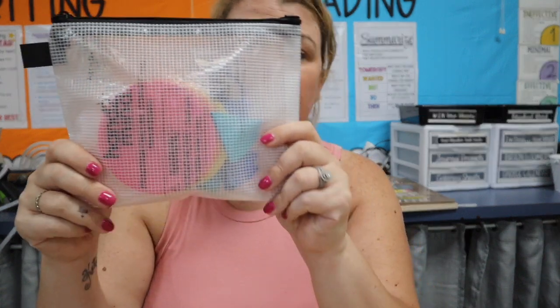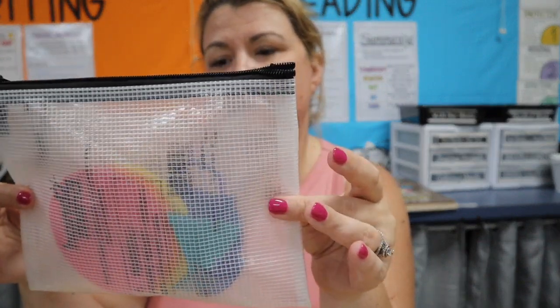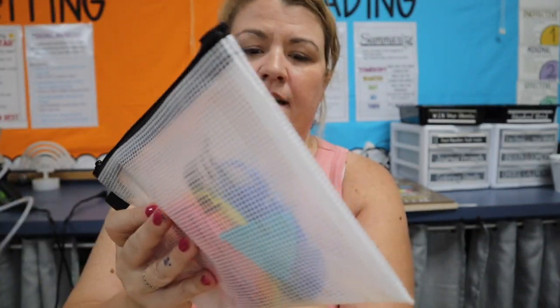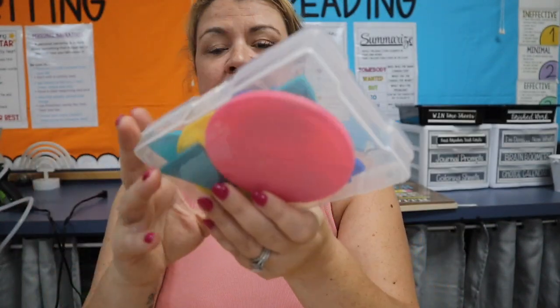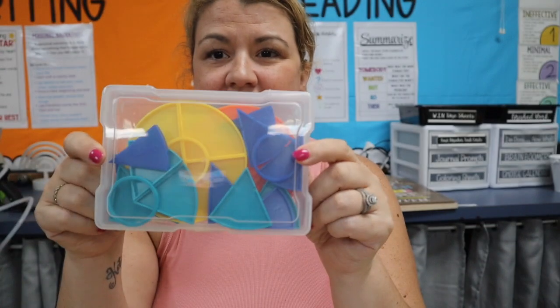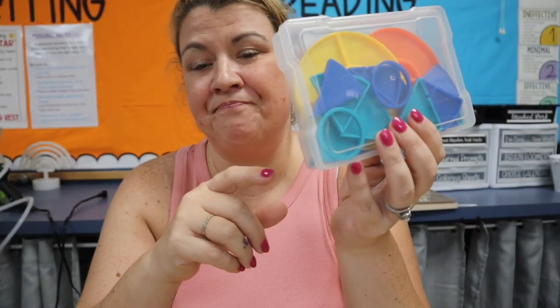So I have two options that I feel like are doable. One is a mesh bag, like from Amazon. It's like 4x6 maybe, 6x9. I don't know. Anyway, they all fit in there. Or a photo task box. They fit in there too. The photo task card boxes from Michaels. So they fit in one of those, which I thought was pretty neat.